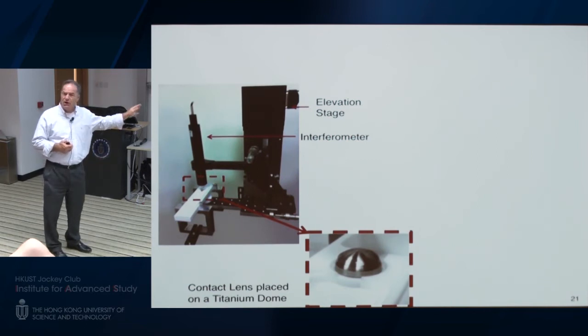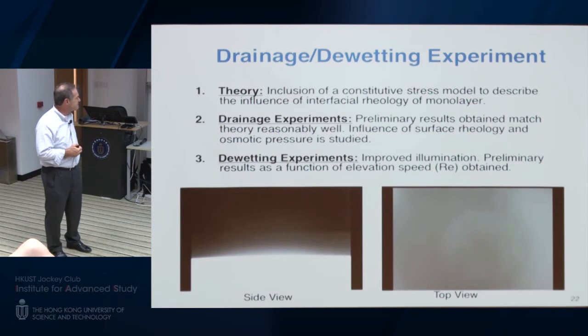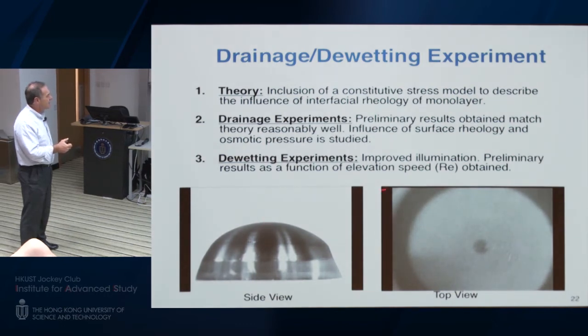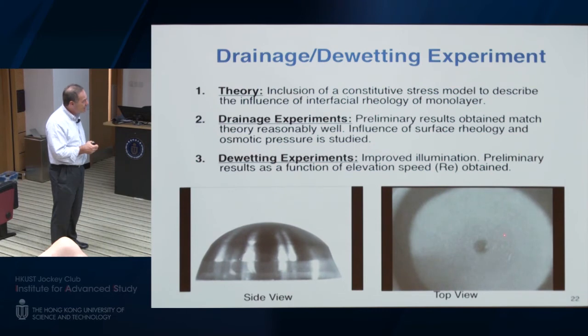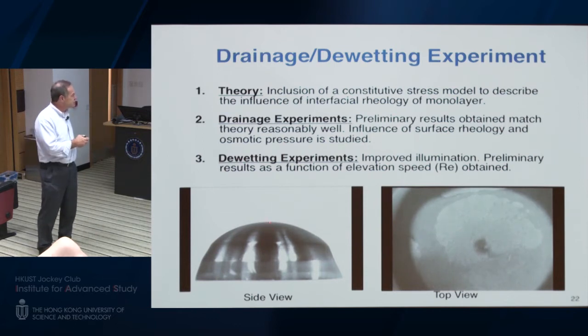This is for drainage. How do we monitor dewetting? Well, we have an imaging system that is very successful at imaging any diffraction patterns that appear once dewetting starts to occur. So here's what the experiment looks like. From the side, you'll see the dome come up. We measure now the thickness at the apex using an interferometer. Here is the imaging system that looks at dewetting. Pretty soon you'll start to see dewetting happen right here. You can see the diffraction patterns. We can analyze those diffraction patterns and get the thickness of the film during dewetting. So it's a very simple experiment. Here is drainage, here is dewetting.